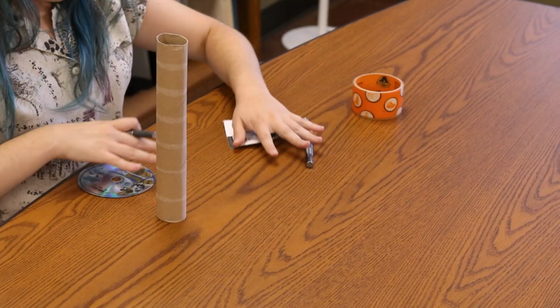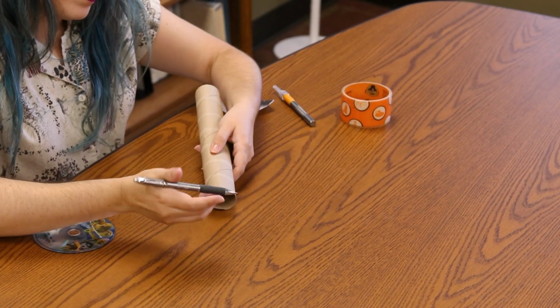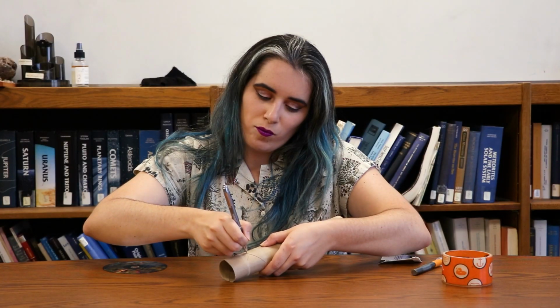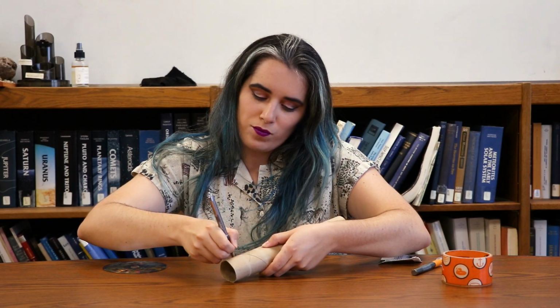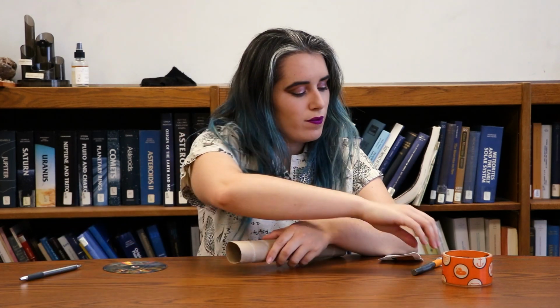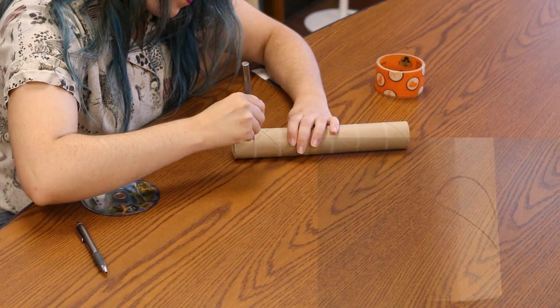The first step is going to be taking the paper towel roll and drawing a nice little U shape, but make it a little bit more open than a U and have the open part pointing towards the end of the paper towel roll you're closer to. I can just show you. It's supposed to look like this. Then cut along that line with your crafting knife.